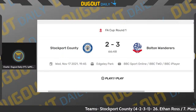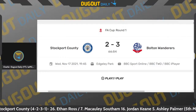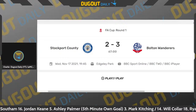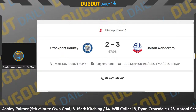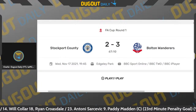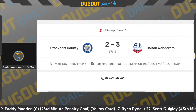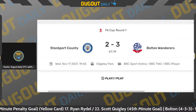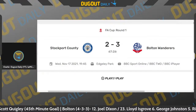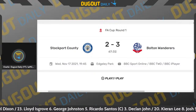And the Stockport players down with cramp at the moment with 66 minutes played. And Collar is going to have to go off here for Stockport. And Reike has come on for Collar. We'll update that in a moment.